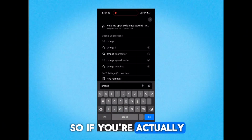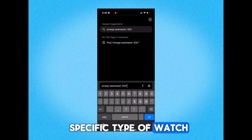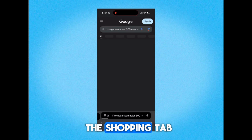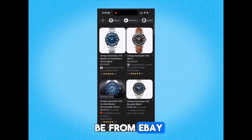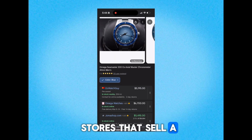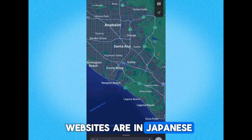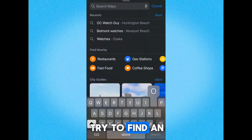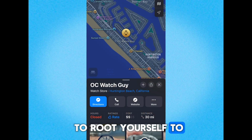So if you're actually in Japan, you can search for the name of the specific type of watch that you want. And when you go to the shopping tab, a bunch of those watches are going to pop up. Now, some are going to be from eBay, but because your location is now in Japan, a lot of local stores that sell a variety of watches, but also sell online, will pop up. A lot of the websites are in Japanese, but you can go to the website, try to find an address or the name of the storefront, and then use that to route yourself to the store.